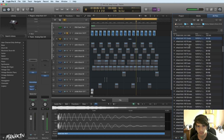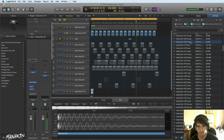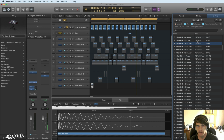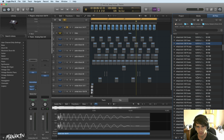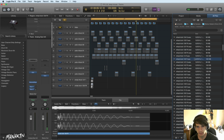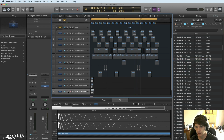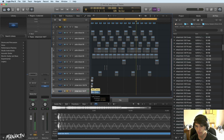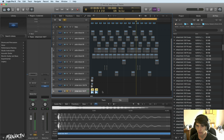Actually, you know what? I might try this type of kick, because I've never tried that sort of kick before. I really like the... oh, that's an amazing high end in this kick right here. So let me cycle this a little bit. No, that was not the... oh, come on. Don't do this to me. Undo. Thank you.